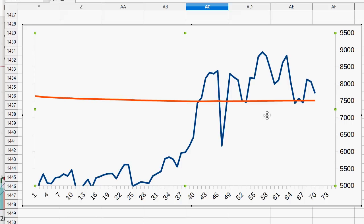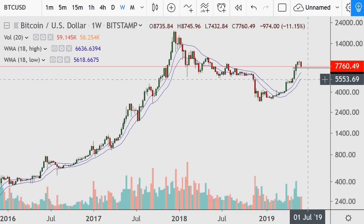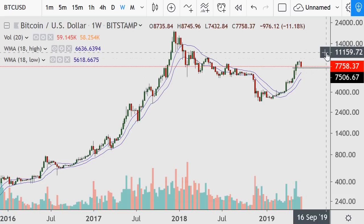So to me, there's nothing wrong with resisting this area. If that's what it's going to do, I'm still looking for signs. Okay, are we resisting it? Are we supporting it? Are we congesting it? Right now, we're congesting it. But if this area happens to go down, the importance of this correctionary move is big, because it's all about having a higher low correction.